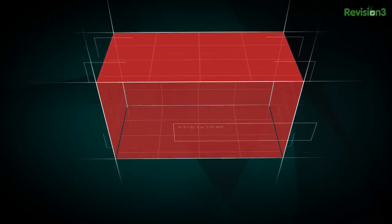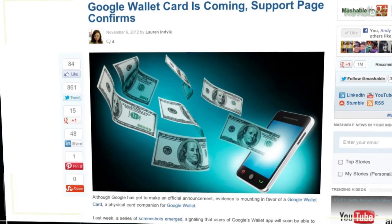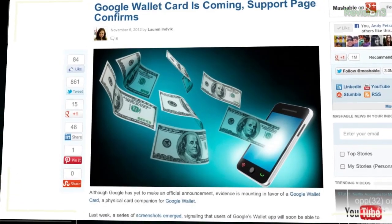Let's move on to mobile and wallets. So the Google Wallet. I'm not going to say who, but I just talked to somebody who actually saw this Google Wallet card yesterday. It's this black magnetic card. It's got a strip on it, and it acts as a proxy for all of your credit cards.